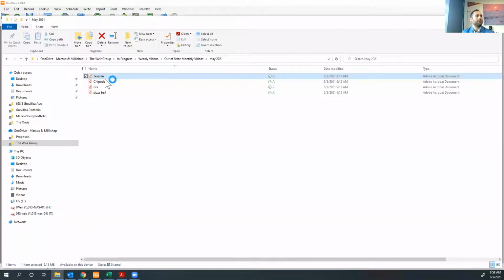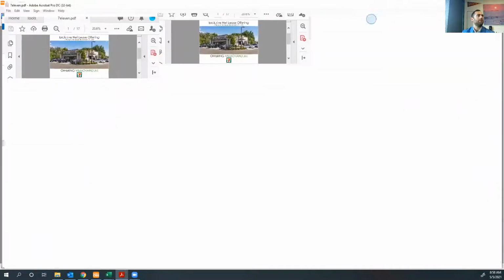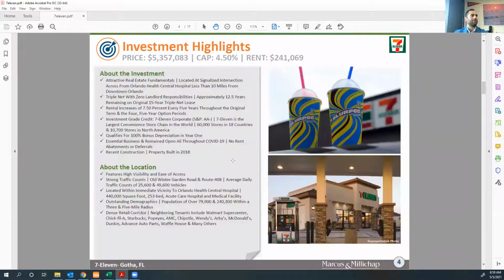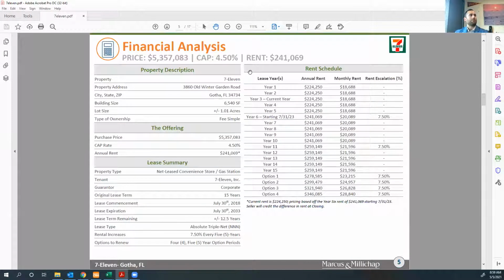First one being 7-Eleven. This one's in Gotha, Florida. Here's the actual property, newer construction. It's got a gas station as well. This property is priced at $5,357,000. It's a 4.5 cap.